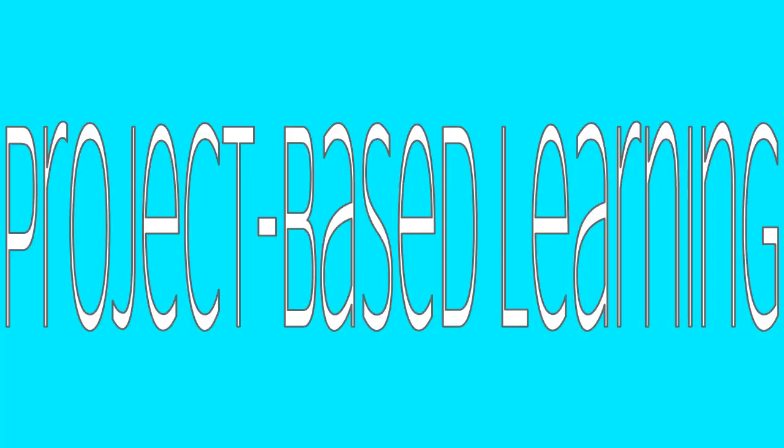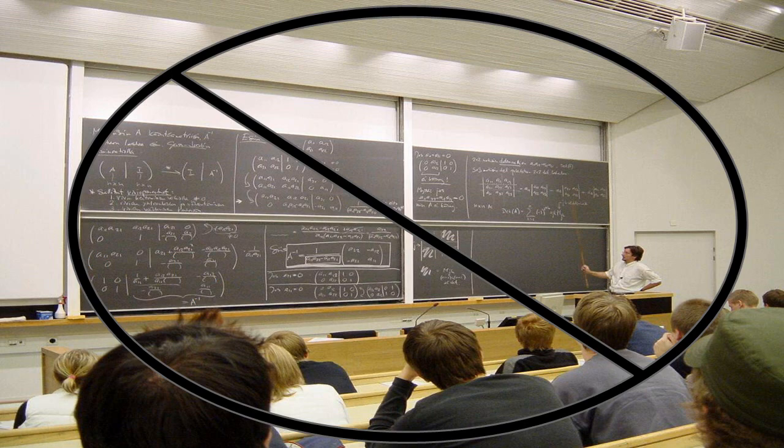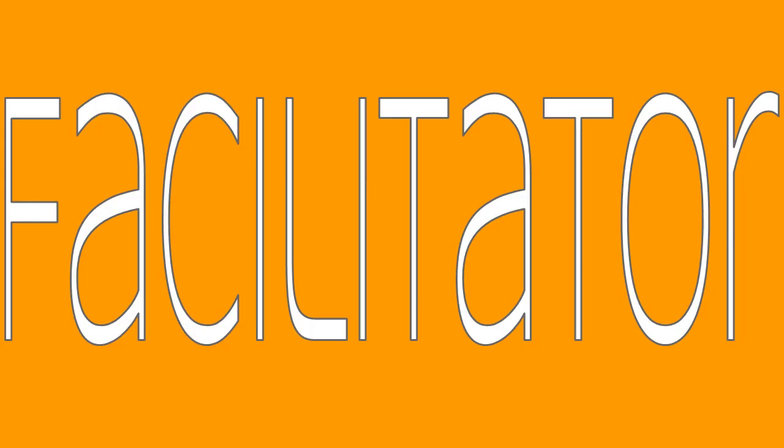Project-based learning is an instructional framework that is centered on inquiry, putting a greater onus on the students to direct their own learning and shifting the role of educator from sage on the stage to that of a facilitator or a guide on the side.